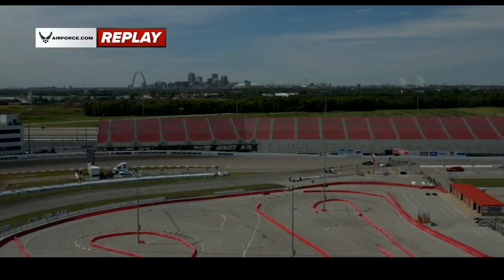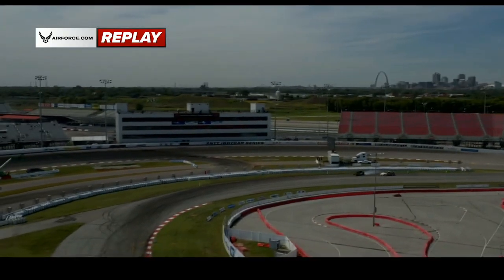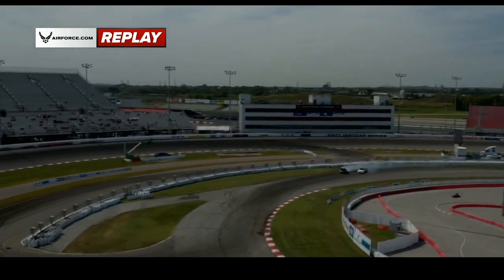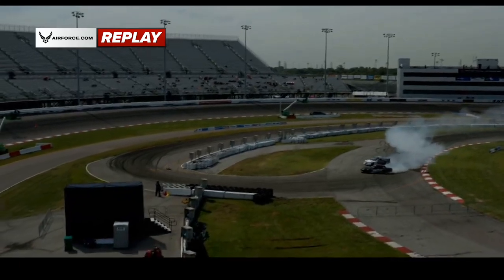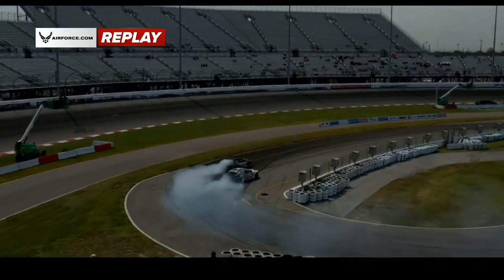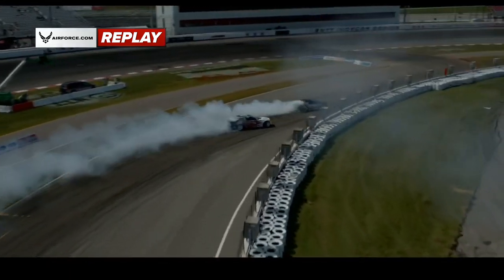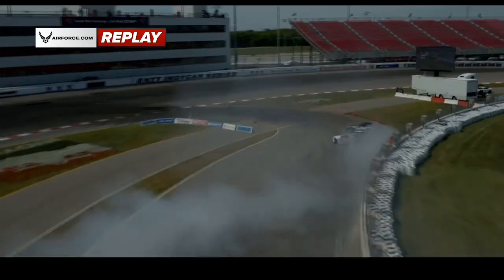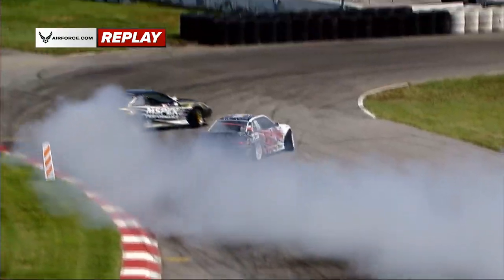So here we are taking a look at the replay up in the sky. You can see the arch off in the distance. Now Stuke out front, Love in chase. Yeah, does a pretty good job in his lead run there. Big angle coming out of outside zone 1. Here he is into outside zone 2. Just comes up a little bit short there. But watch Love in the background right here, right on that inside clip. Goes way off course and really did not capitalize on an opportunity for a good lead run by Love, by Stuke out front. So this is a much tougher battle here this time, Jared.